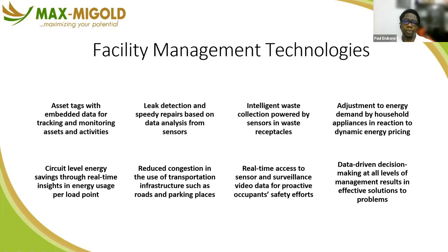Technology for leak detection and speedy repairs based on data analysis from sensors. Sensors can actually pick out moisture levels within ducted spaces or within chambers. Pressure changes at various points in a piping network can also help to detect leakage and detect the exact zones where the leakage is happening. So sensors will do a lot of wonders in our facility.